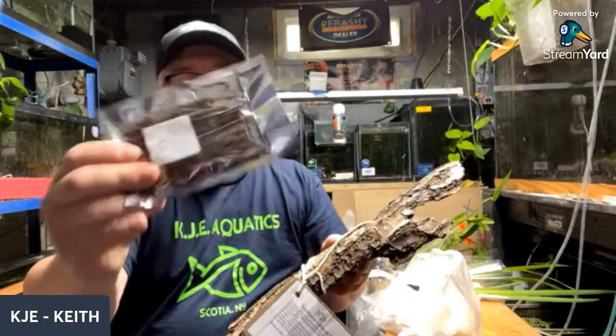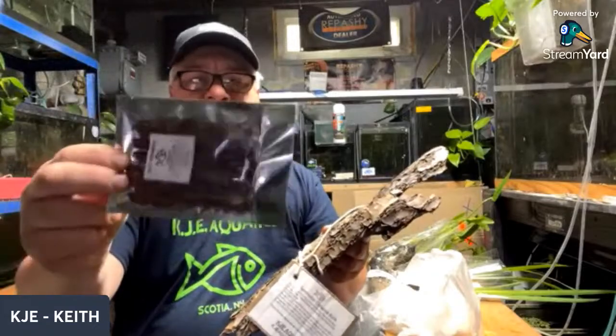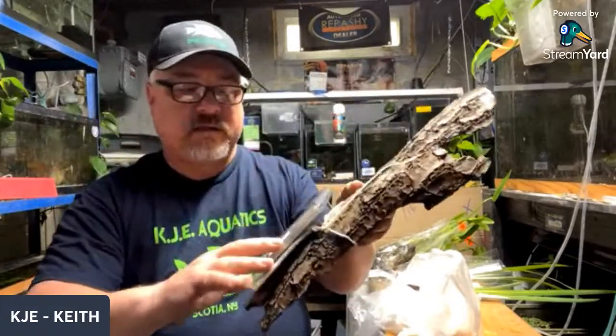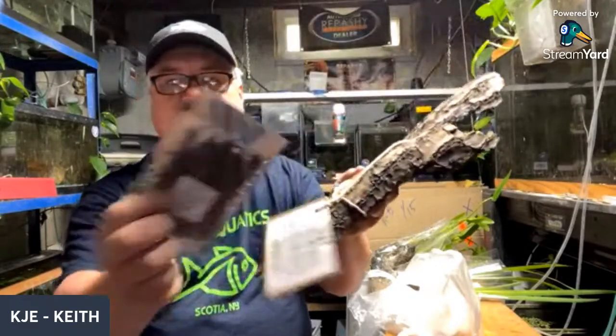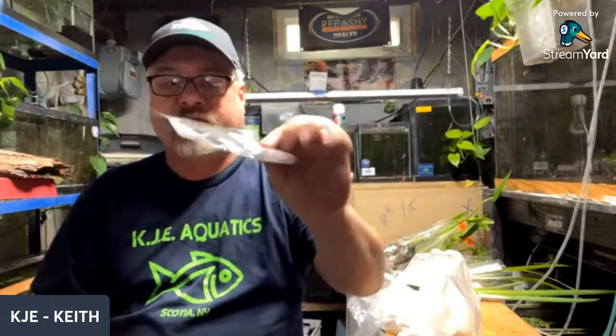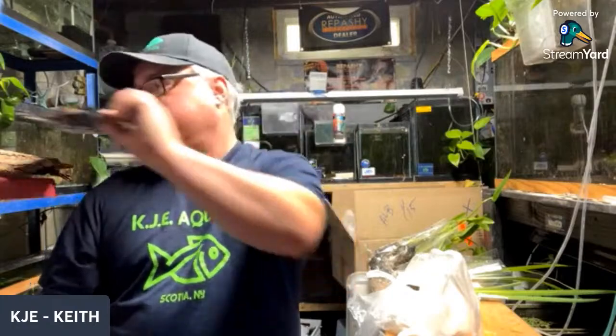This pack has at least 10 sticks of Catapa bark in there, and we retail it for $5.99. So this piece being $14 is more. It's triple this size right now. So I'm just saying, not saying you are, but if you think $14, wow, that's expensive, these are $5.99, and we sell the crap out of them. It's actually a really good price if you price compare to our competitors that sell botanicals.